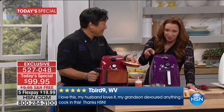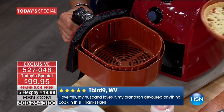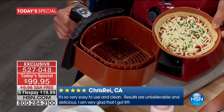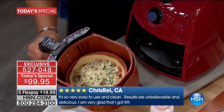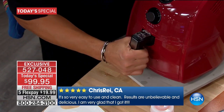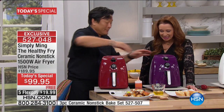Now we've got a little pizza pan that you can buy separately. I can do pizza in here? You could. We have three new things that go in here that make the air fryer so much better, even the first time. So, raw pizza dough, this is a pepperoni pizza. This will take like 7 minutes. Right, that is seven minutes. All right, let's keep going.